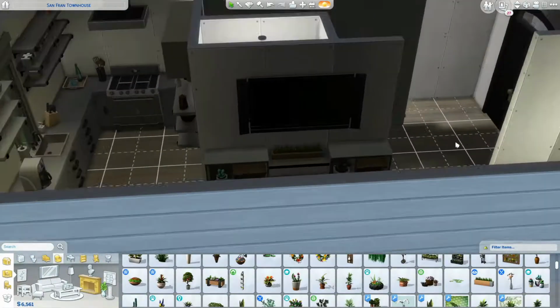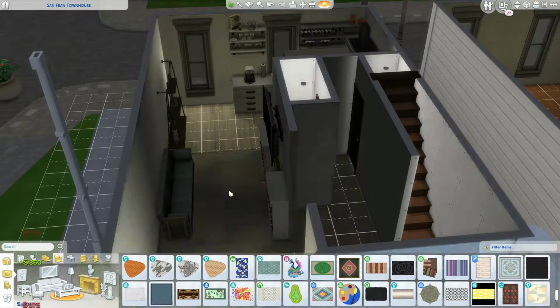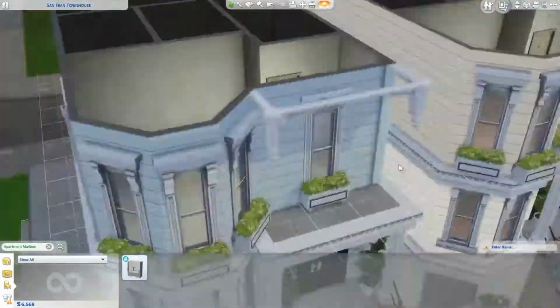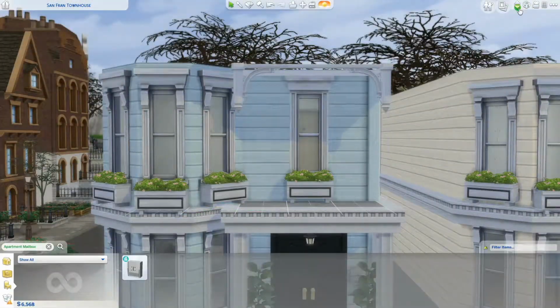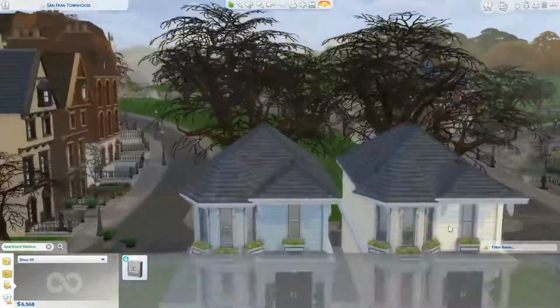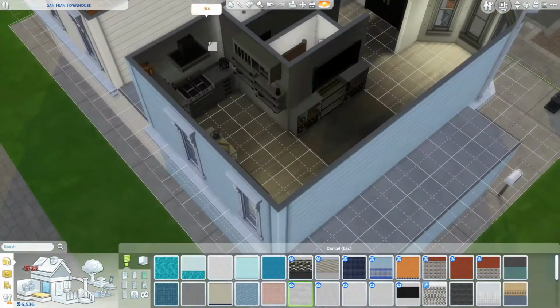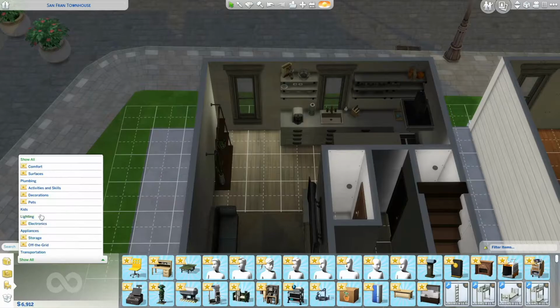So there's no custom content in this build anymore, and I managed to do a better job of cluttering up the shelves in the kitchen. I'm happy with how it came out in the end, and I even did a trick. I'm going to post a picture on Twitter, but I managed to do the trick with the coffee cups of angling them so they look like they're hanging along the bottom of the shelf above the coffee machine.